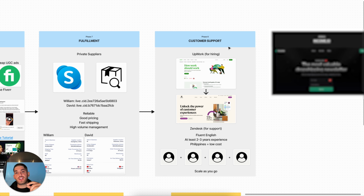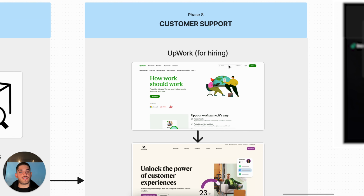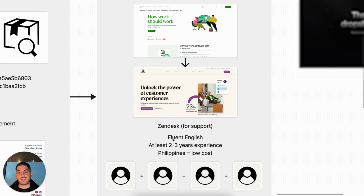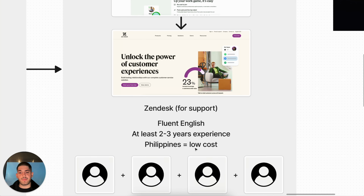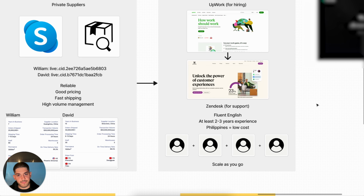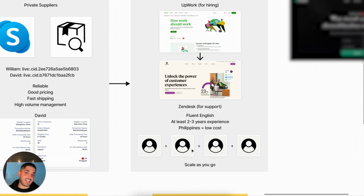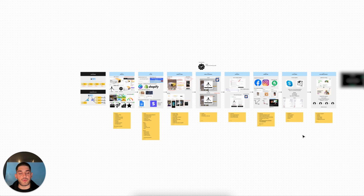But when it comes to the point where you're going to hire somebody, I recommend that you go to Upwork. Post a job listing, it's free. And then find somebody. The requirements should be that they are fluent in English, they have at least 2 to 3 years of experience, and they're from the Philippines, because we have noticed people from the Philippines match these criteria and you don't pay them a lot of money, okay? And they will use Zendesk to answer all the customers. And yeah, you can scale as you go. So in the beginning, you may need 1, and then 2, 3, 4, okay? So that's pretty much how the whole operation works.